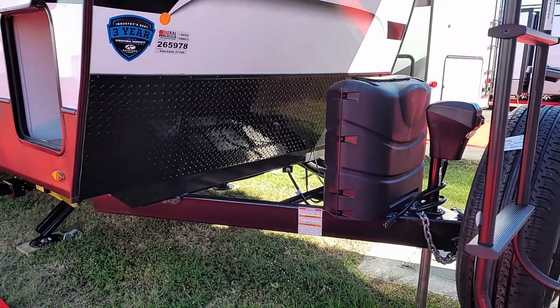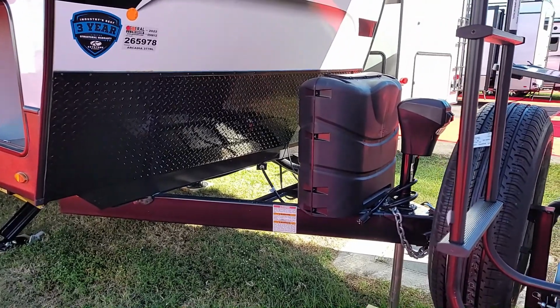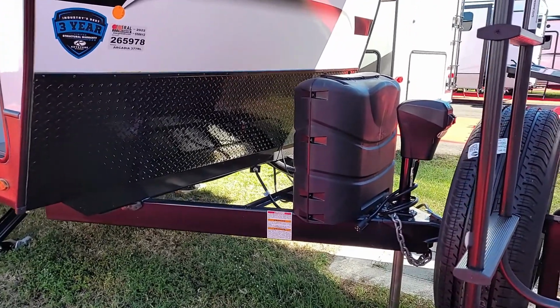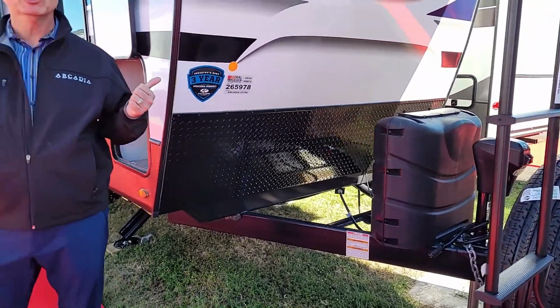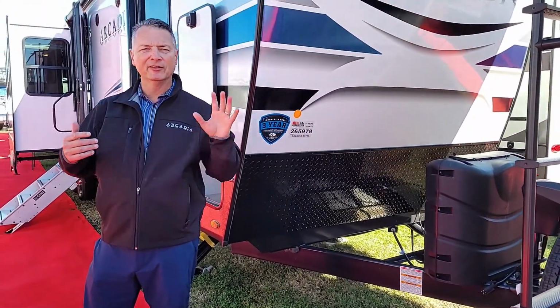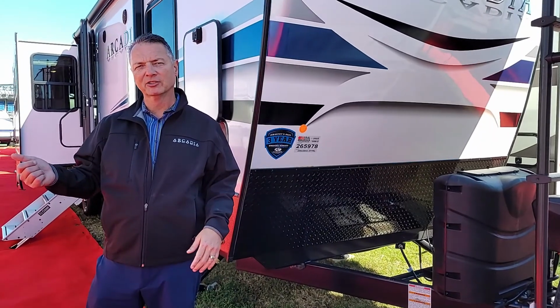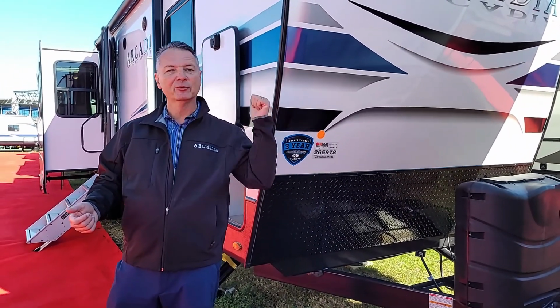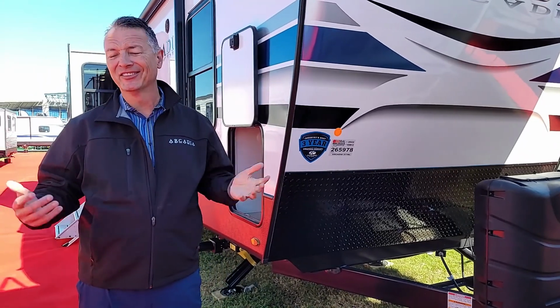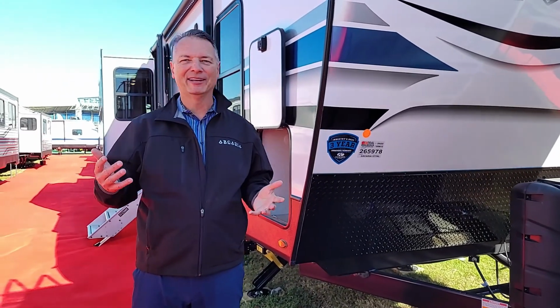Yeah, all of that is standard. With Arcadia, there are only a couple of options. You have an optional solar package, where the Solar Flex 200 can be upgraded to Solar Flex 400, or you can get the second air conditioner option, which this unit has. So those are the only options that we have, so we make it really simple for our customers. Awesome. Let's go take a look over there. All right.